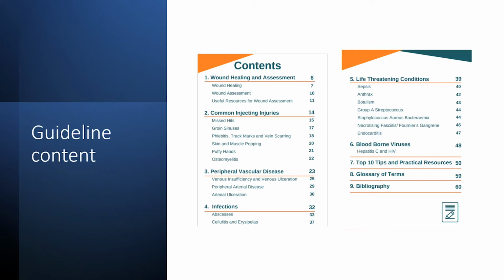The content is quite lengthy, but it is split into sort of logical sections. We start with wound healing and assessment and some useful resources for wound assessment. We then look at common injecting injuries, peripheral vascular disease, infections and some life-threatening conditions. There are tips and practical resources in there and a glossary of terms, because you can't write a guideline like this without using some of the medical terms that might be unfamiliar to people who work within IEP services and with people who use. So the glossary is there to try and help that interpretation.